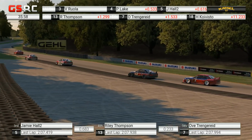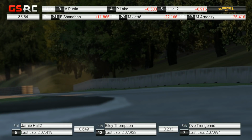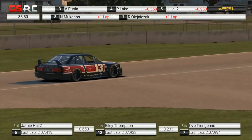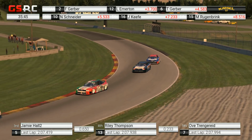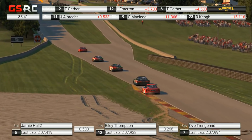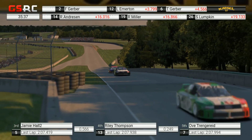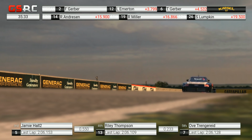Working their way through Canada corner. Once again, those top 3 of Ruola, Lake, and Hall finding great pace off of these corners. There we see Thompson on screen, closing a little bit under braking into the final corner. That's going to be a critical moment if he could get the run off of here and stay in that big hole this car punches in the air. Yeah, I don't know if he's going to be able to get up to third. I think he's going to have to worry about hanging on to fourth.